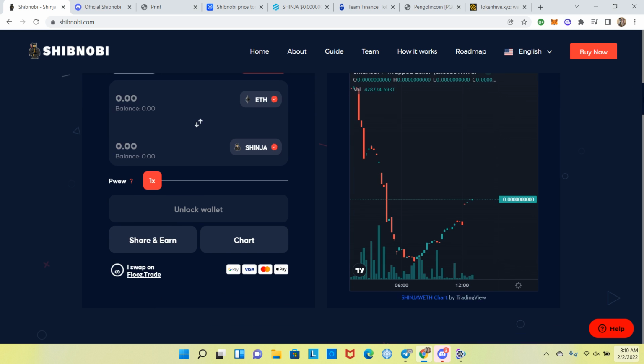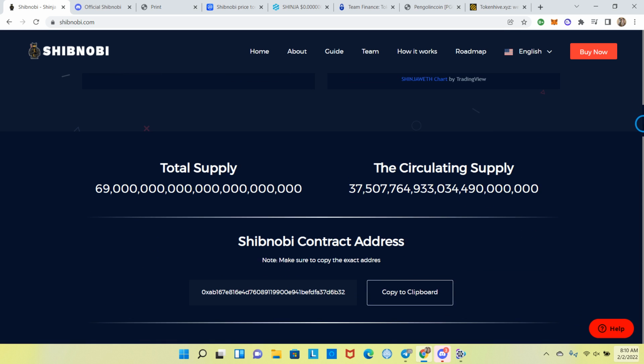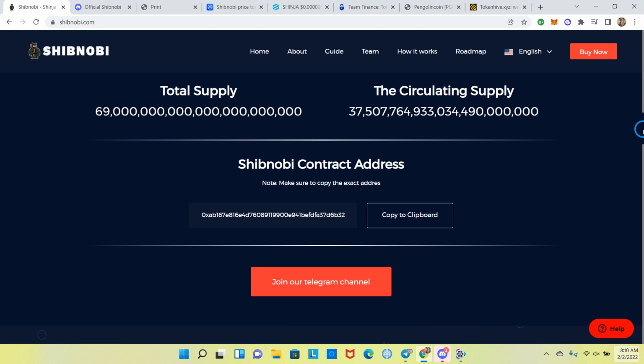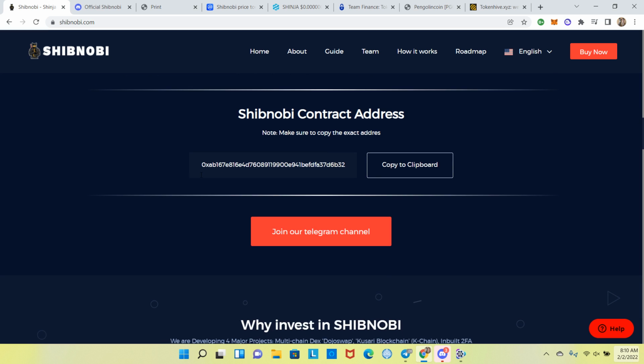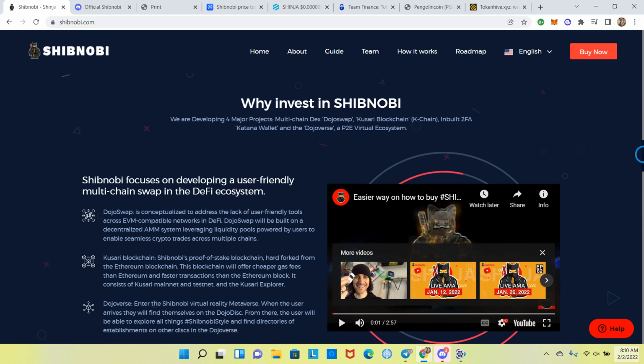So it has a little place here where you can swap your ETH for Shinja. Total supply, 69 trillion. And this is the circulating supply. Shibnobi contract address. Here it is, the official address. You can copy it on the clipboard. Join their Telegram. Why invest in Shibnobi?